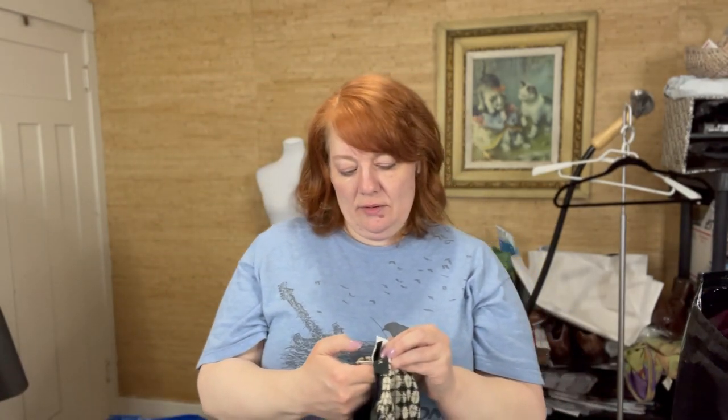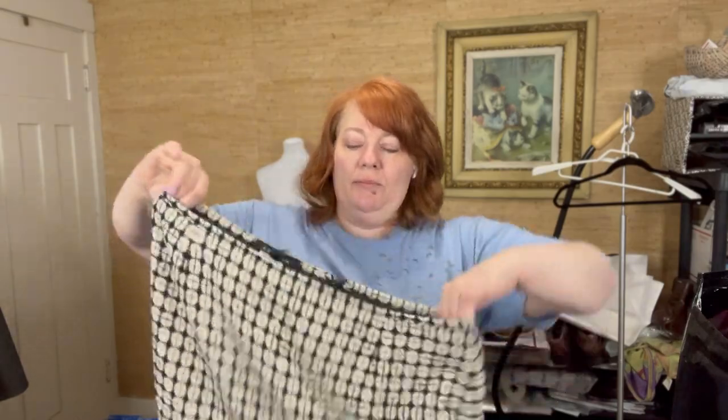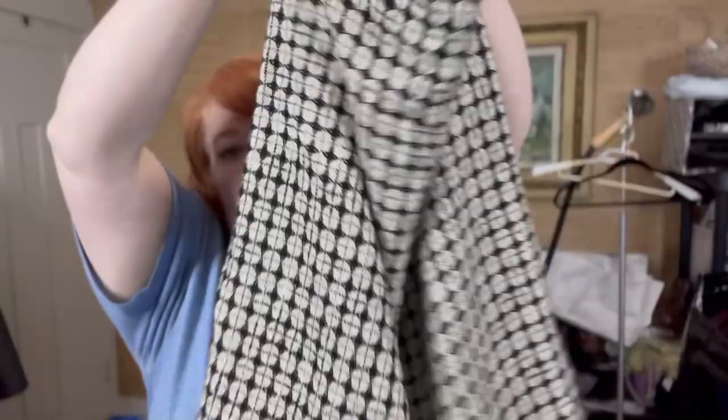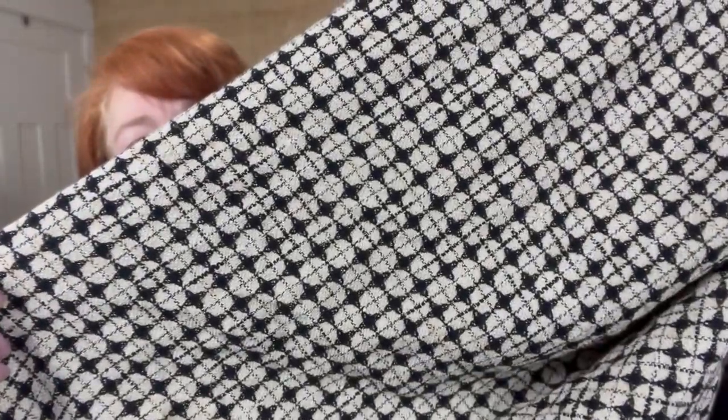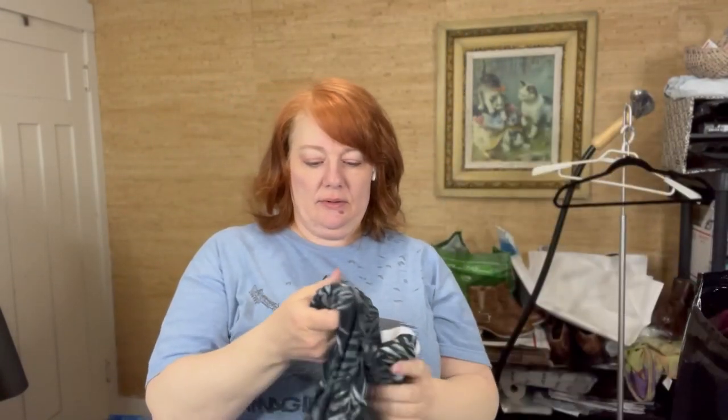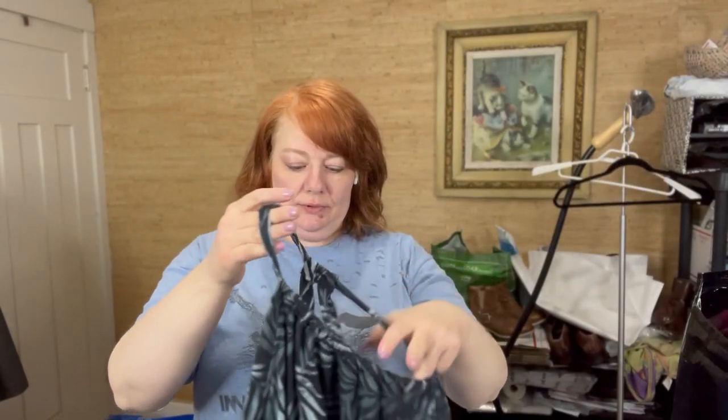But this is made from rayon. Yeah, I don't know. I think it's rayon, but it's really pretty. Like this really pretty tweed skirt. It's a really cool pattern. So I picked it up. No idea what year that's from. This is, what are you? Who are you?